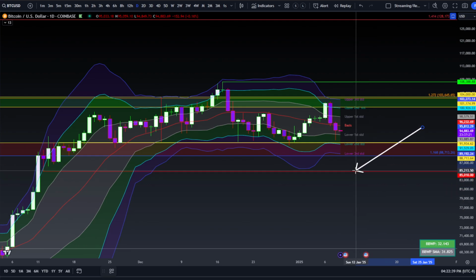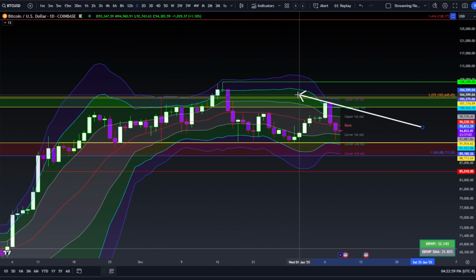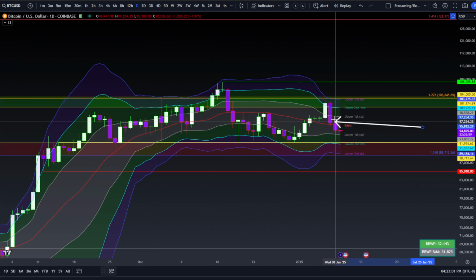This is mid 80s, $85,000, kind of down to $80,000 in general. And then I'd be looking at the upper 70s to 80,000, possibly a retest of the prior structure breakout down below. That would be a big correction. So far, I know it's a volatile move down. We had the expansion into compression, and Bitcoin's just bouncing around.